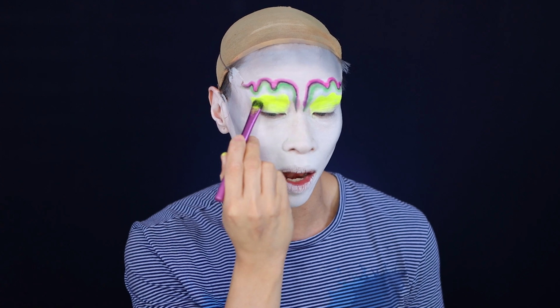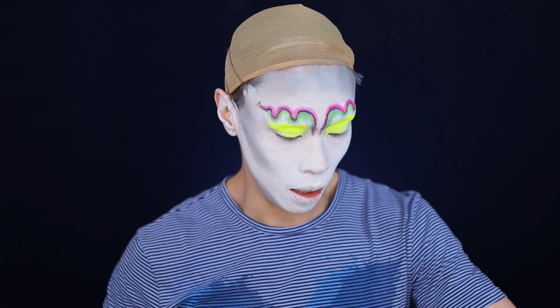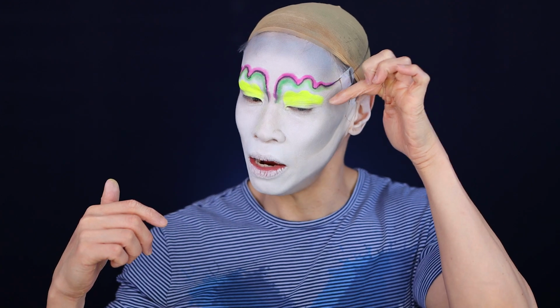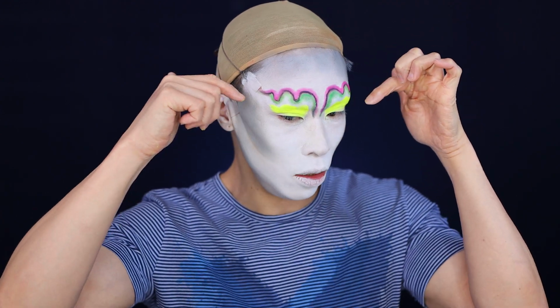Oh, wow, I love that. Ooh, that's nice. Now, in contrast, the green and the pink look so dull. And now we go in with a liner. Classic liner, everything disappears off to the end there too.